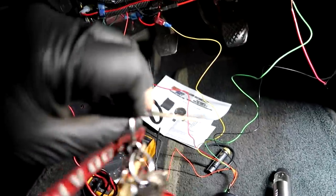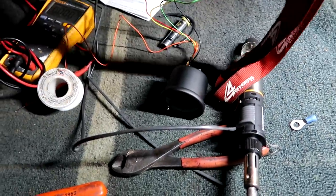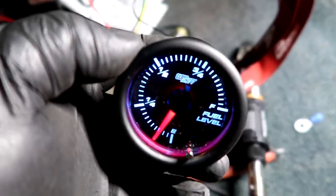Okay, key's out. I'm going to put it back in. What the red wire does is remembers what color I left it at. On position, back to blue. So yeah, that's pretty much how I'm going to do it.